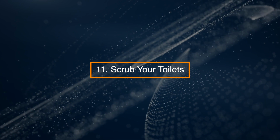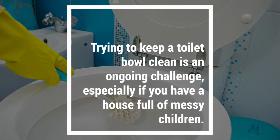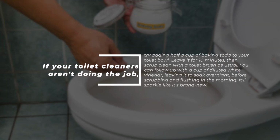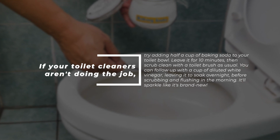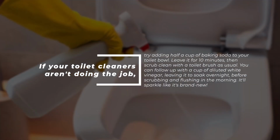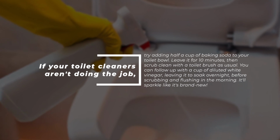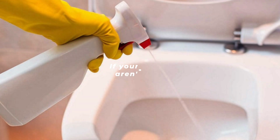11. Scrub your toilets. Trying to keep a toilet bowl clean is an ongoing challenge, especially if you have a house full of messy children. If your toilet cleaners aren't doing the job, try adding half a cup of baking soda to your toilet bowl. Leave it for 10 minutes, then scrub clean with a toilet brush as usual. You can follow up with a cup of diluted white vinegar, leaving it to soak overnight before scrubbing and flushing in the morning. It'll sparkle like it's brand new.